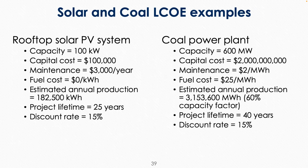Yeah, sure, yeah, we calculate it, yes, exactly. So, okay, so let's do that. So starting conceptually, let's do solar first.